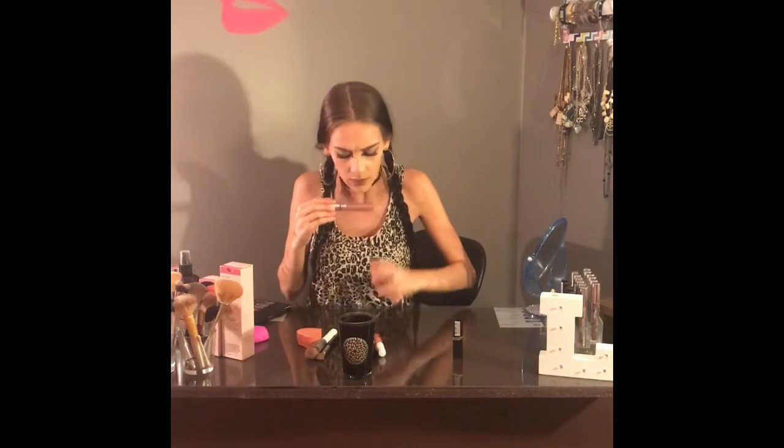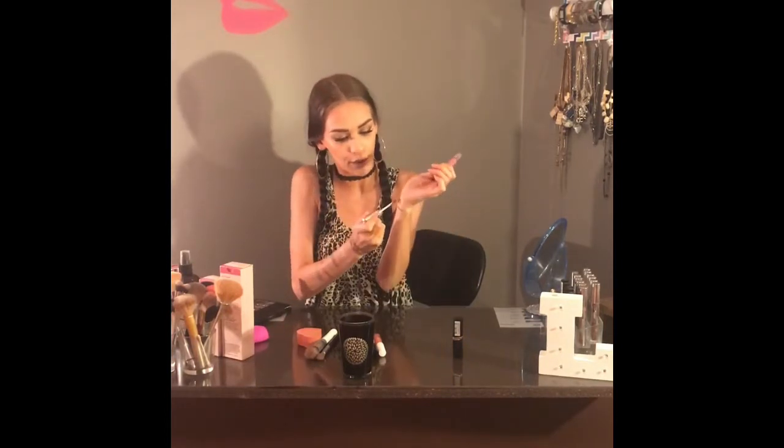Next lipstick here, we have AOA Studio Wonder Matte Liquid Lipstick in the shade Tease. Oh, love it. Is this the one I have on right now? No, it's not. But this is a beautiful color, guys. I'll swatch this for you too.